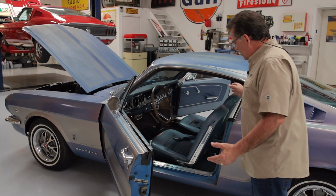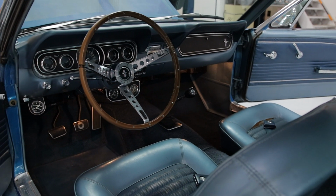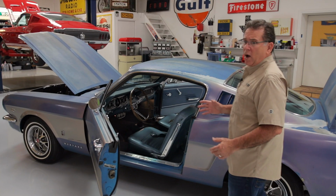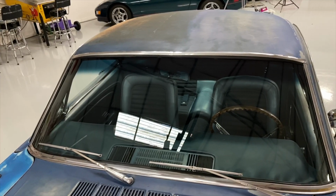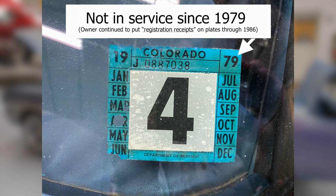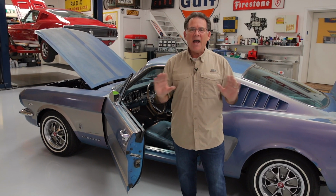And the interior, again, take a closer look. It's super impressive to be original. Even the pedals look fantastic. So condition, glass-wise, we did replace the windshield. It came with the original windshield, which was super cool. It had the inspection sticker from the last time this car was on the road, which was 1979. And I saved a picture of that to help establish the provenance on this car. But condition-wise, for an unrestored car, it's fantastic.